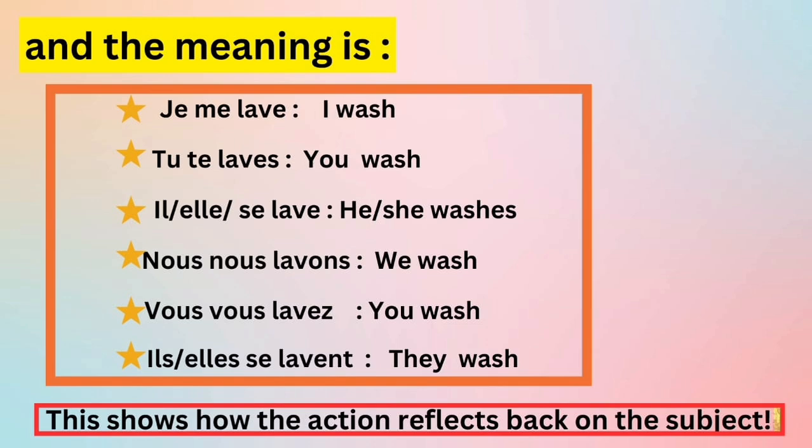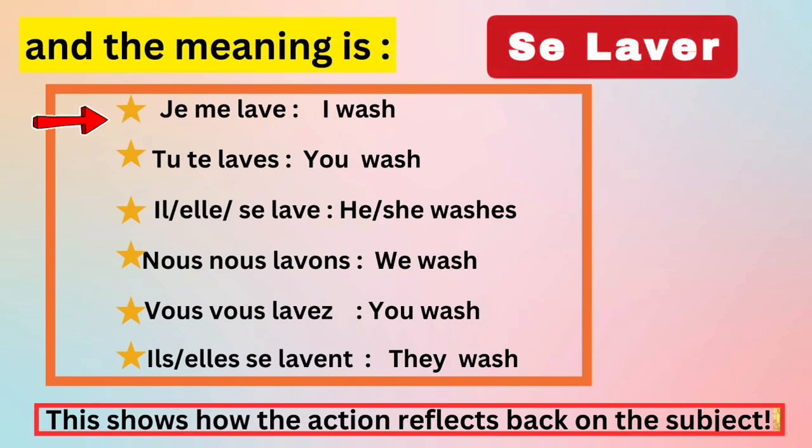And the meaning is: je me lave, I wash; tu te laves, you wash; il elle se lave, he or she washes; nous nous lavons, we wash; vous vous lavez, you wash; and ils or elles se lavent, they wash.